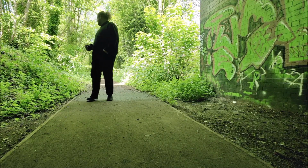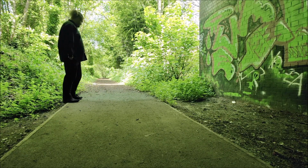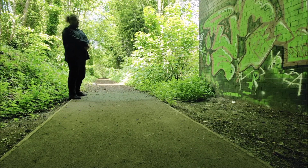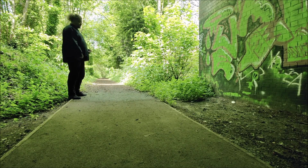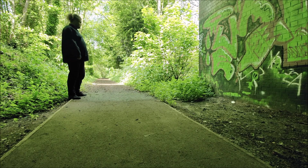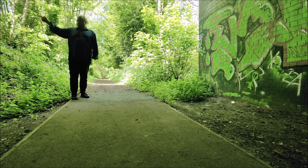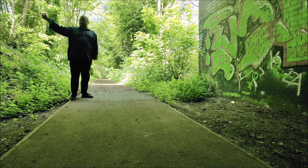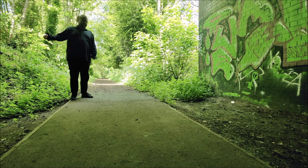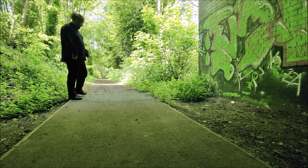So, roughly around here is the site of Willenhall Stafford Street Station. This is the town of Willenhall. This was one of two in the town. There was this one, Stafford Street. A little further up on the other side of the town was Willenhall Bilston Street Station. The latter has actually been reopened on the line from Walsall to Wolverhampton by Darlaston. This one, as you can see, is now a nature trail.